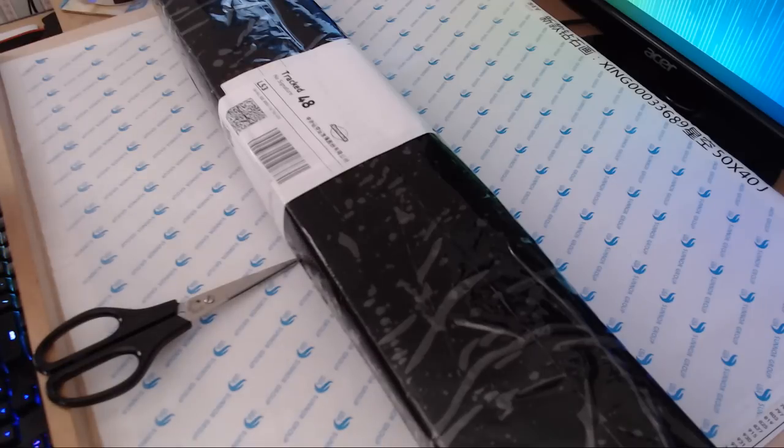I ordered this on the 19th of August. It was shipped on the 22nd of August, and it arrived with me on the 29th of August. So pretty quick turnaround from ordering to dispatching and getting to me in the UK.